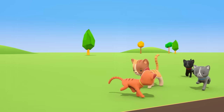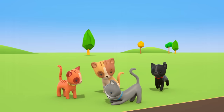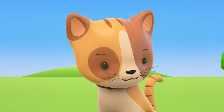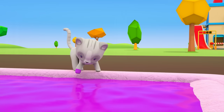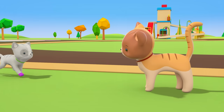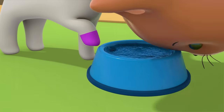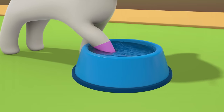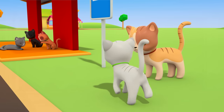A mommy cat and her kittens are walking to the bus stop. It looks like one kitten is missing. His mommy is calling him. Oh dear, the silly thing is playing with the paint. Little kitten, you've got a purple paw. Let's wash it. Now you can go to the bus stop.